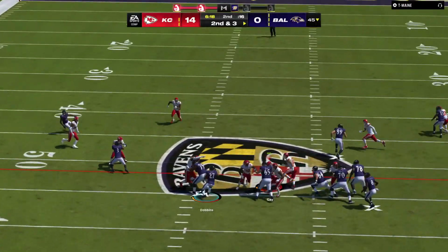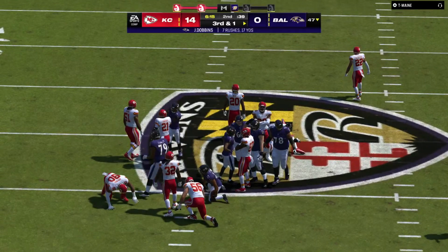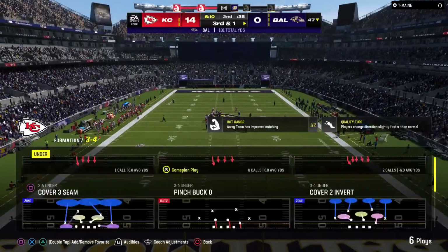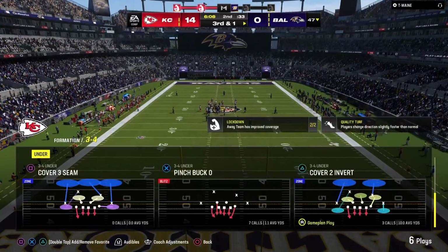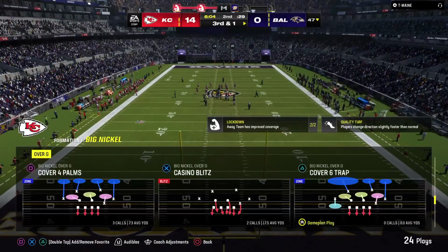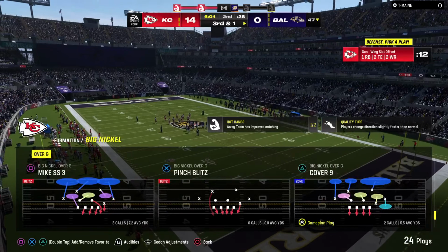A give up the middle to Dobbins, and this won't be enough to pick up the first. A gain of 2, 3rd and 1. Well, he hasn't made much of an impact in the running game thus far, and after that last run, not much is going to change in that area. He hasn't been able to get anything going, and really the offensive line not helping him much.